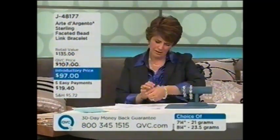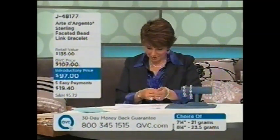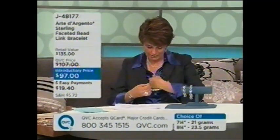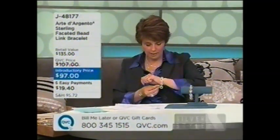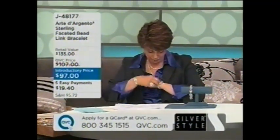But right now, oh my gosh, this next bracelet is amazing. From our Arte de Argento collection, this is our gorgeous faceted bead link bracelet. And I'm gonna take this off and put one on so you can see it. We're putting this on 5 easy payments, and we've never done that before. So again, you're looking at the price and saying, well, gosh, Jill, it's $97. It's an expensive piece. What's going on with this one? Well, let me just show you what's going on with it.